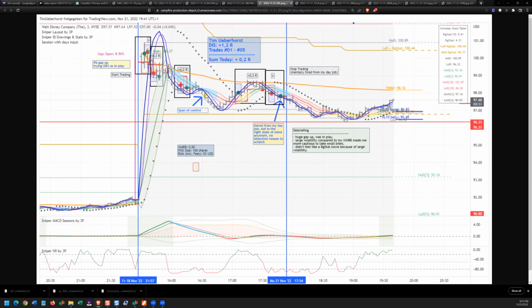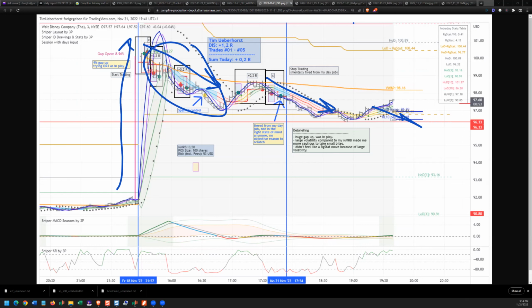Here's Tim for 1.2 in Disney. So Disney loves the return of Bob Iger as it gapped up about 8%, and then the rest of it is, oh yeah, their business still sucks. So there were some moves in here where Tim gets paid for netting 1.2, found the mover, and faded the gap.